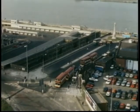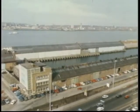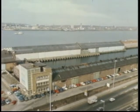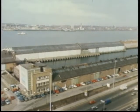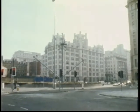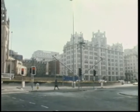It carried thousands to work on and around the dock estate at a time when Liverpool handled 25% of the nation's trade. Now the river and the older docks are empty, most activity being concentrated in the flourishing free port at Seaforth.